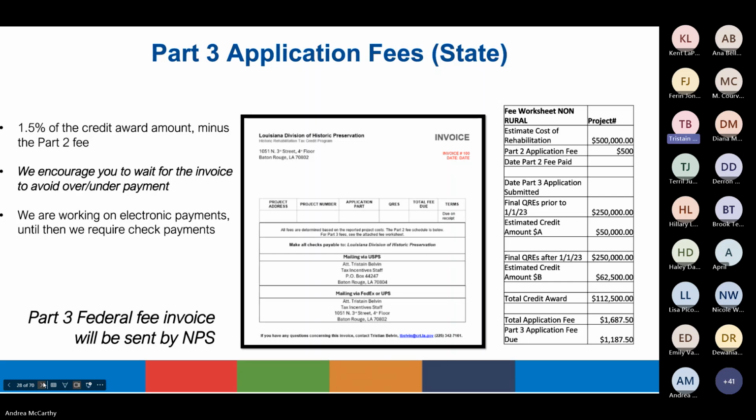Okay, so now I'm going to talk about fees really quickly. As for the fees for the federal Part 3 applications, NPS has a completely different process from us. NPS should send you an invoice, and they do accept online payments at this time. As of right now, we do not have a way to accept fee payments online. We are trying to get that all sorted out, but in the meantime, we will still only be accepting checks. We strongly encourage waiting for the invoice before sending in the fee to help us avoid returning or shredding checks.